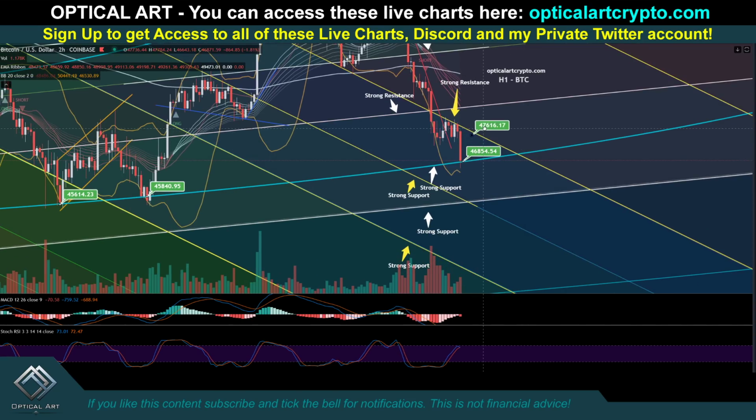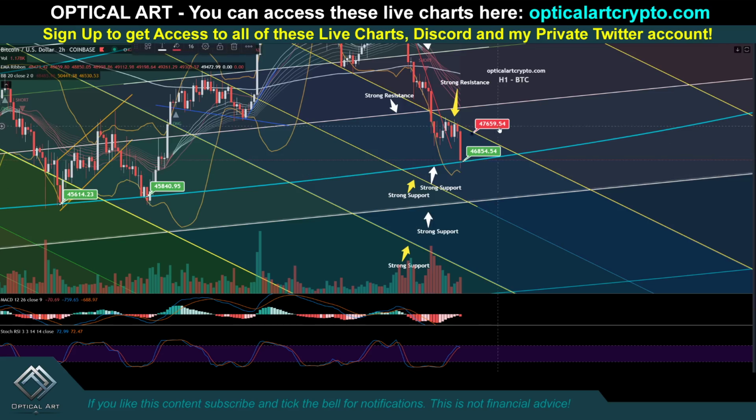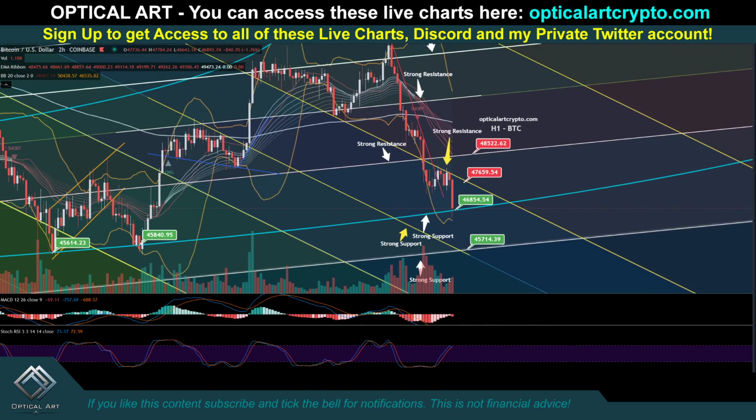Your resistance above is right here. Let me make this red. Your resistance right now is 47,659, and your resistance above that is right around 48,500. If we break that support, the next support to watch is right here, 45,714. And then I do have support and resistance levels down below if you want to get access to the charts. Guys, that pretty much covers it.